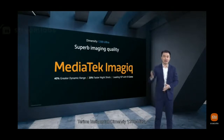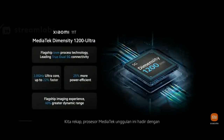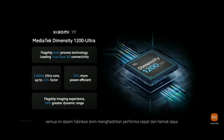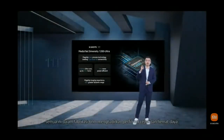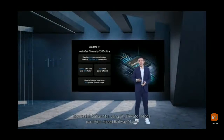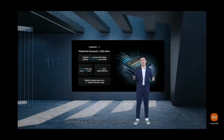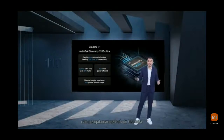So all in all, thanks to Dimensity 1200 Ultra, a recap for you: this flagship MediaTek Dimensity 1200 Ultra comes with a leading true dual 5G connectivity. It has featured one of the fastest super cores in the industry today, the 3.0 GHz Ultra Core. There are 3 super cores and 4 efficiency cores, and all these with a 6 nanometer architecture to give you true great performance and battery efficiency. And on the software side, we already talked about a lot of cool tweaking and fine tuning, including the elevator mode, the high speed railway mode. And we think that the Xiaomi 11T will provide the flagship performance and the experience that you can get in this class. It is simply the best of the best.